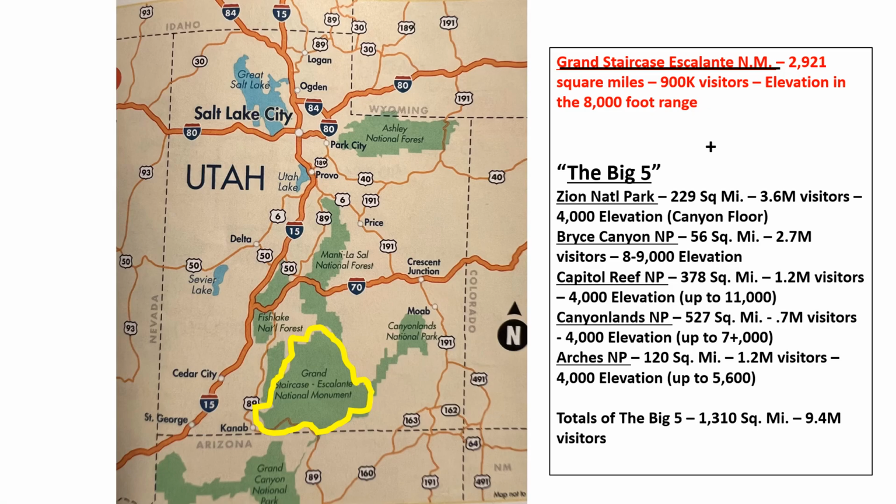And it intrigued me because it's reputed to be the last area in the lower 48 United States that was surveyed, and it's a huge area, 2,921 square miles. It gets 900,000 visitors a year. It's at a high elevation, sort of the same as Bryce Canyon, around 8,000 feet. And it's big. It's really big. It's bigger than all the other national parks in southern Utah combined.